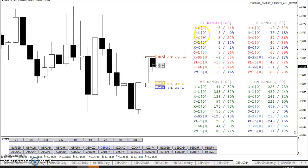And so you can see right here, close minus open, we're down 5 pips from the H1 open, high minus low, 8 pips. High minus close is 5 pips, so it's moved 5 pips off the high. Close minus low is 3, that's 3 pips off the bottom. High minus open is 0 because it didn't really go up from the open. Open minus low is 8, drop down 8 pips.